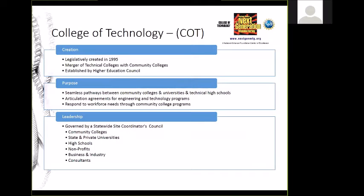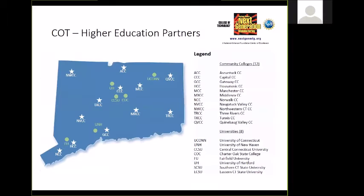Just quickly, to give you a sense of who we are, Kaushik Technology is a statewide, legislatively created collaborative that includes all 12 of our public community colleges. With that we provide seamless pathways with our university partners, and we have a lot of involvement of industry to make sure we're meeting workforce needs, and that the students who graduate from our certificates, associate degrees, and ultimately bachelor's degrees have the skill sets necessary to be successful in the work environment. So this is Connecticut.